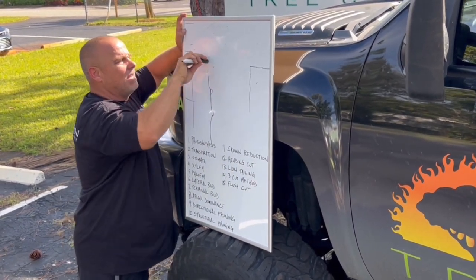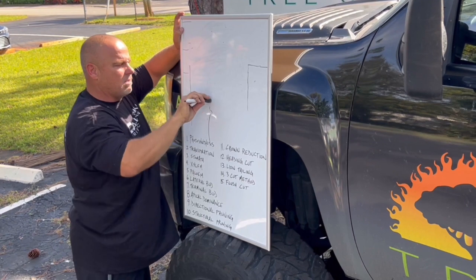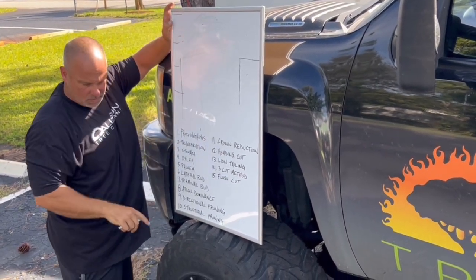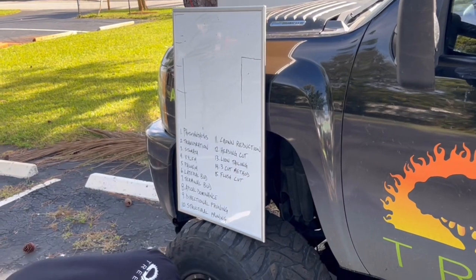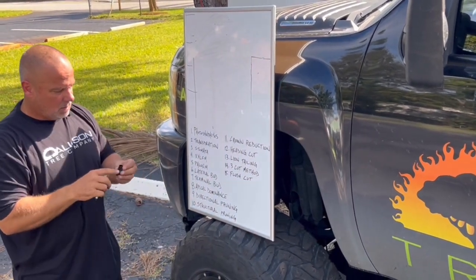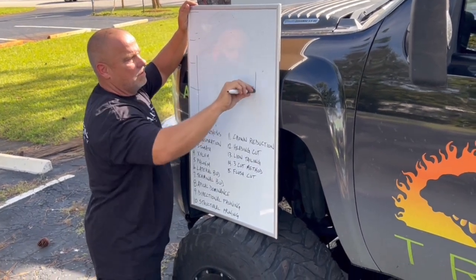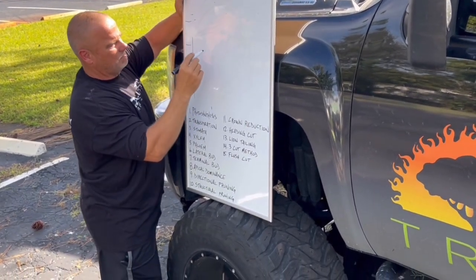I feel like I've covered nearly everything. I just have to get right back into this law of thirds really quick. See if I can describe it. Let me find that. This law of thirds. Huge.